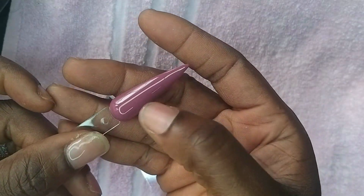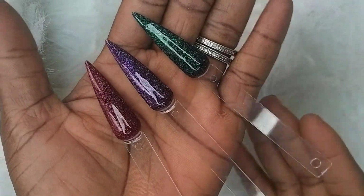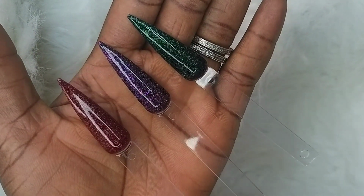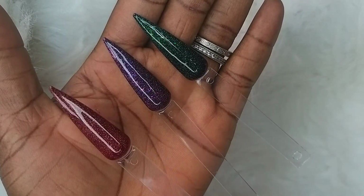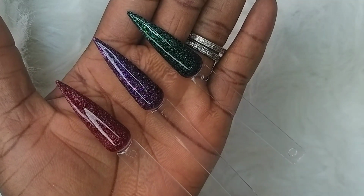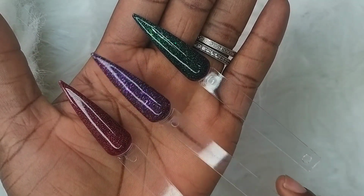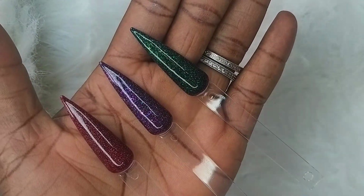So I'm going to be adding a second coat of the glitter gel polish on camera, so you guys can see what it looks like. So this is the second coat. This is what the second coat of the glitter gel polish looks like. As you can see, either the first coat or the second coat is beautiful. You can use them any which way you want to.